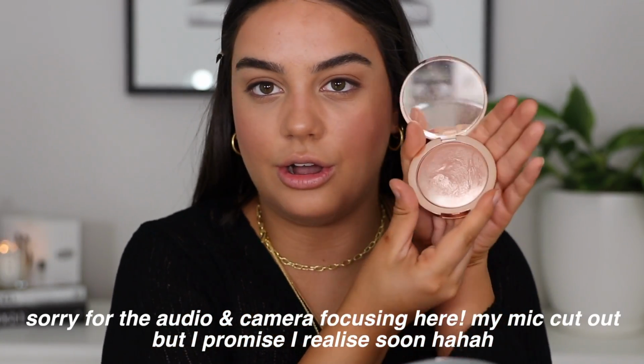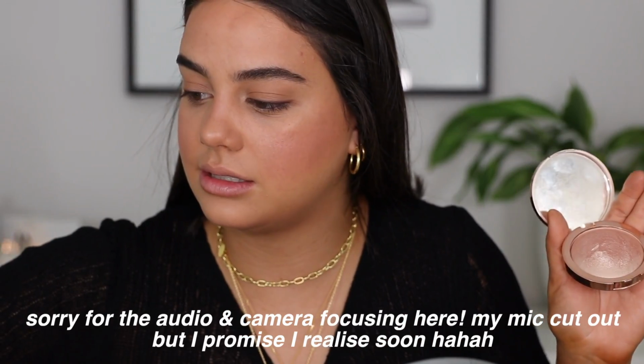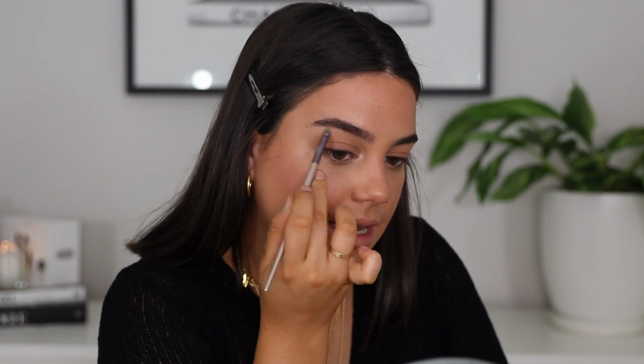Just a little bit of highlighter. I'm actually not going to put this on my face, just in my inner corners, because, you know, I didn't set my face and I already put some cream highlighter there, and I just like it to look more natural. Like, yes, I'm just really sweaty, thank you. A little bit up in the brows there.